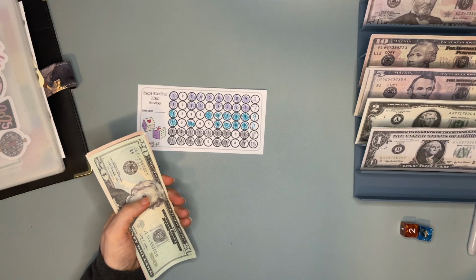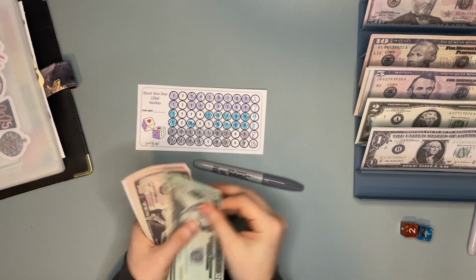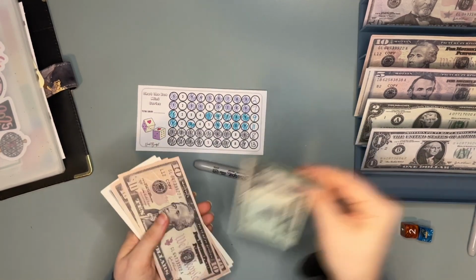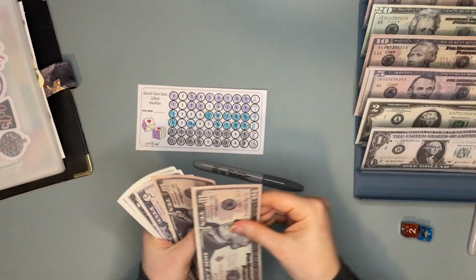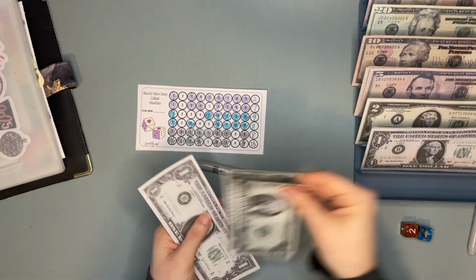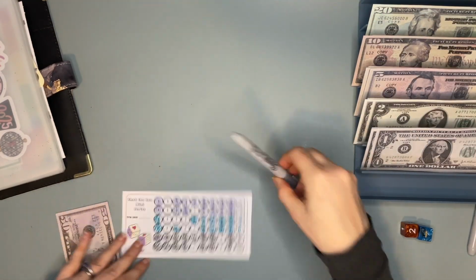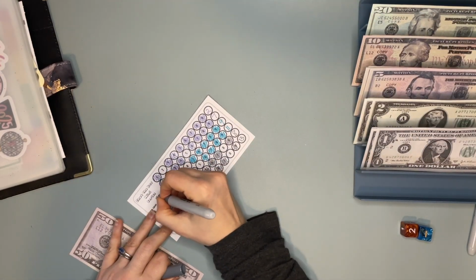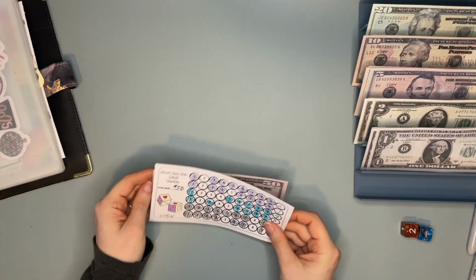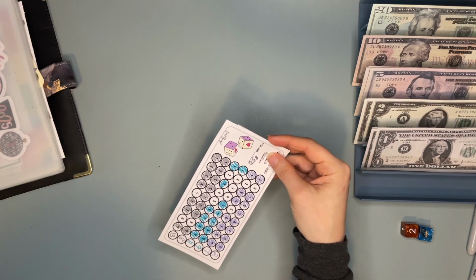So total for all 6 rounds, we saved 20, 30, 45, 47, 49, 50. Couldn't have planned that out better. So I will take that 50. Let me write down that I saved $50. And we've got our first challenge of the day completed, so yay, ding, ding, ding.